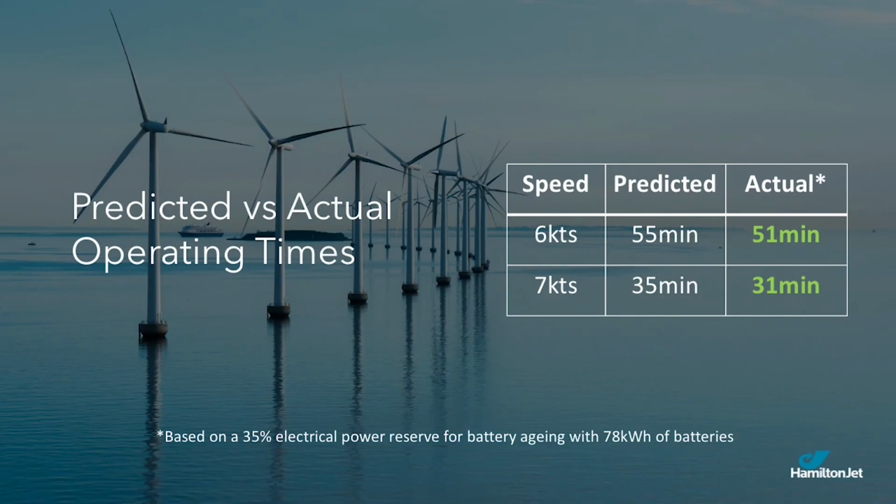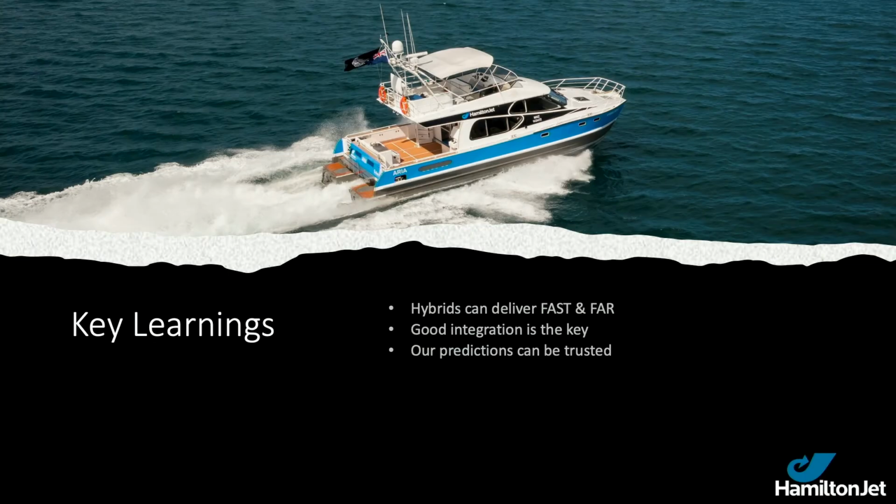Our predictions can be trusted. We're very confident that our predictions of how these systems will perform and the durations that you might get out of the batteries on different modes of operation, respecting the limits that you need to ensure battery life, we're confident now in our predictions and that they can be trusted.